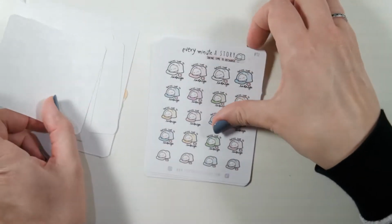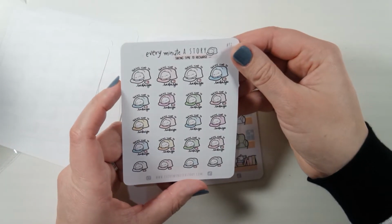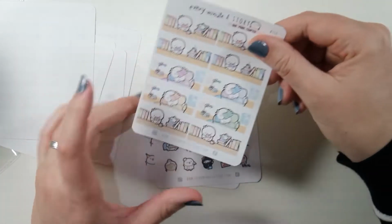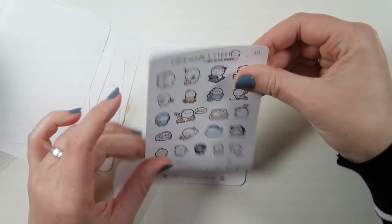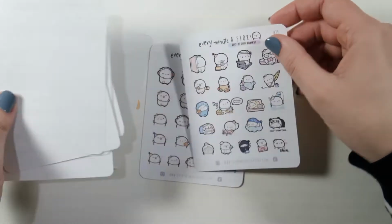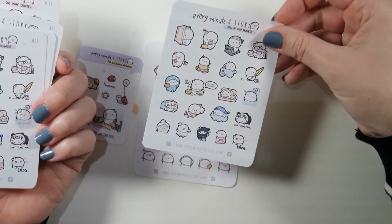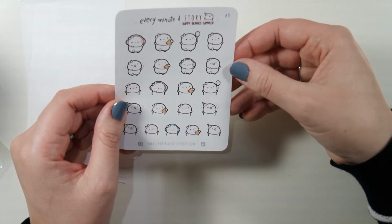So I actually ordered two of these. And then we have taking time to recharge. I need to remember to do this. More book beanies, one more chapter. Here's some more Best of 2020 beanies. Did I order two of these? Yes, I did. Apparently I ordered two of these. Yeah, that's nice. And Happy Beanie Samplers. So that was my order from EveryMinuteAStory.